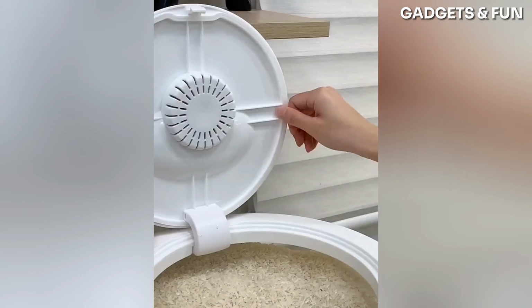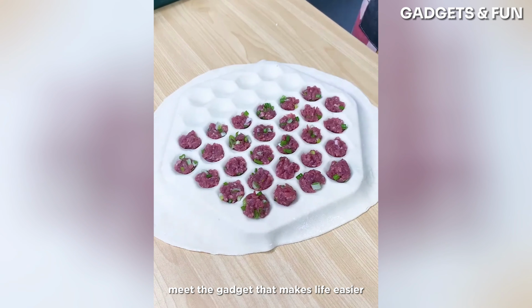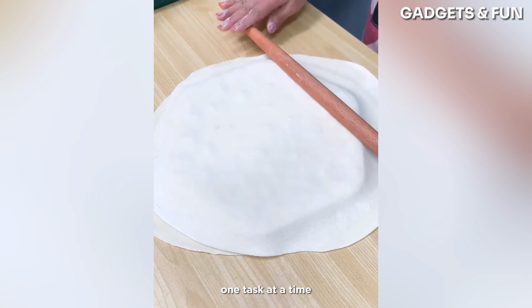This is what convenience looks like in the gadget world. Have a look. Meet the gadget that makes life easier, one task at a time.